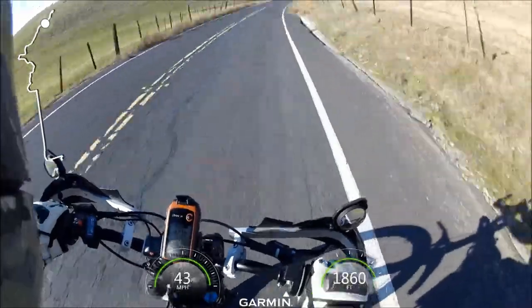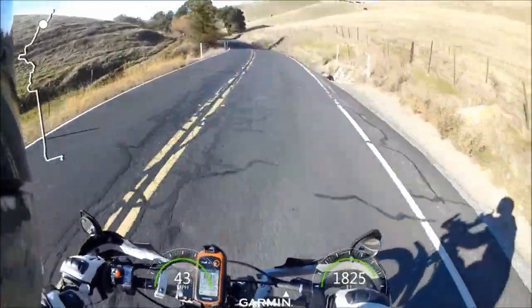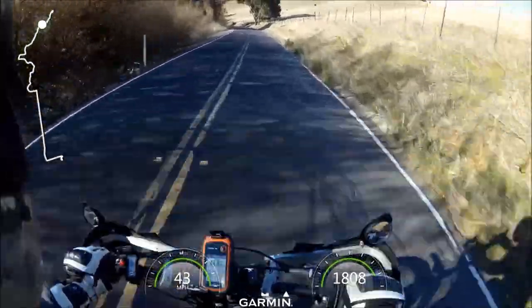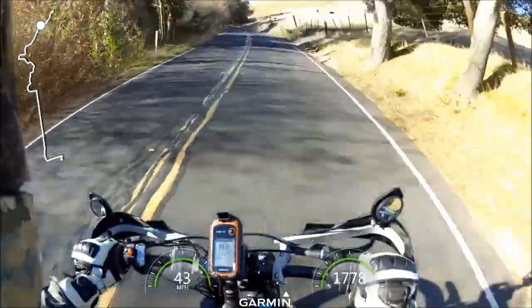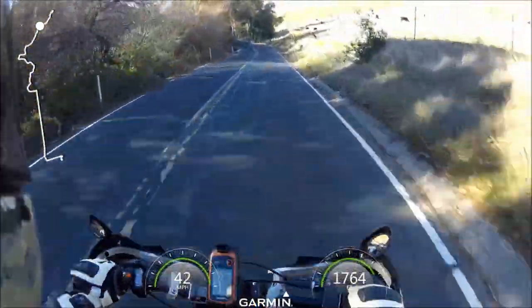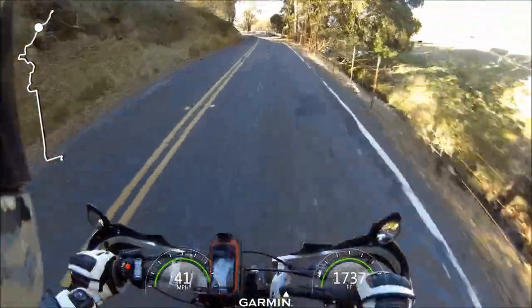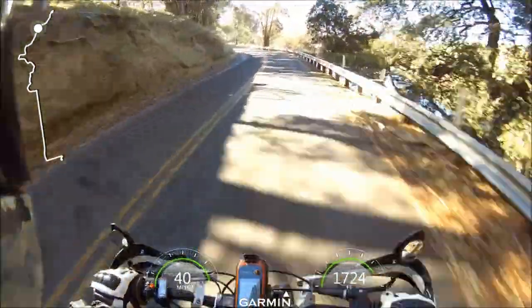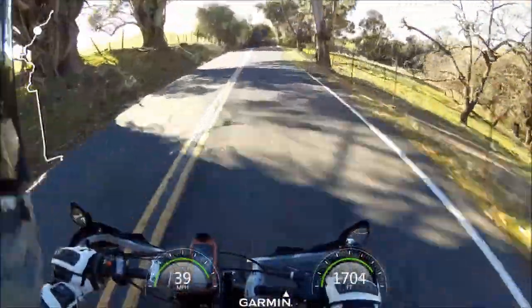Max speed, 50. Careful with the regen. Okay, we're gonna start regen now. I hit a max speed of 50 right there, yep. I see it on the GPS. Woo! All right, it's leveling out. Getting on the throttle more. Doing about 47.